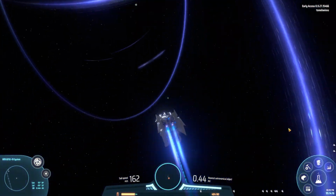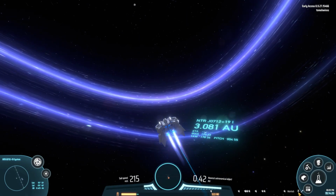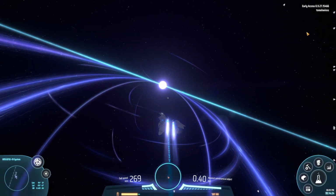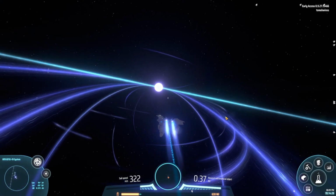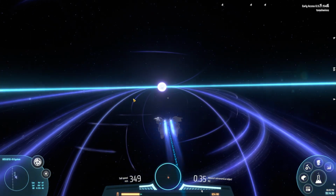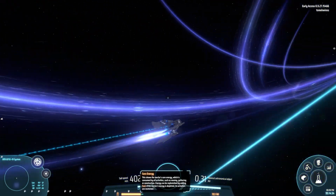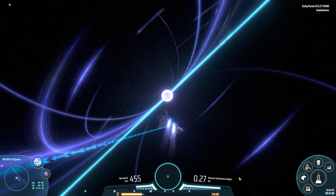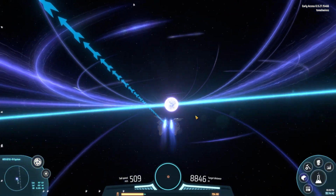Oh my gosh. Absolutely gorgeous. Look at it pulsating. Look at the magnetic field on this thing. Oh my goodness, look at the spin of the neutron star. Wow.